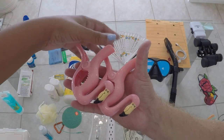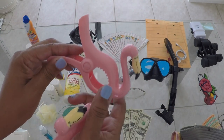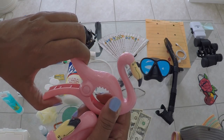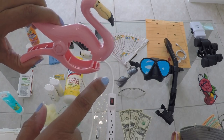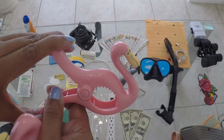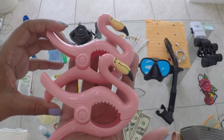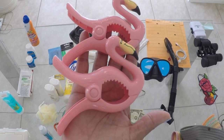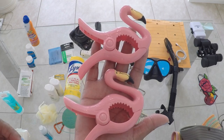How about those, honey? Next is my favorite. I like to collect these. These are towel clips. A lot of people ask me on my videos, what are those? They're towel clips. They clip to the top of the beach chair, and they clip your towel down, especially when it's windy. And they come in a variety of colors and sizes. You can get any kind of animals you want. I think they're so cute to collect. I have a bunch of them.